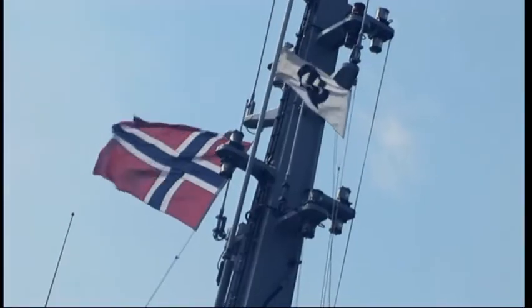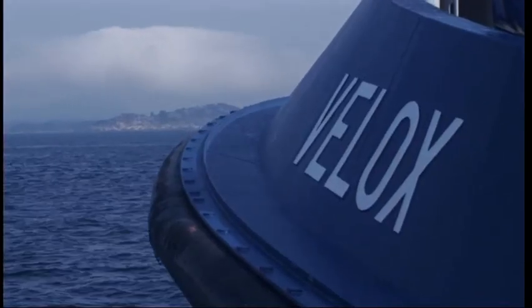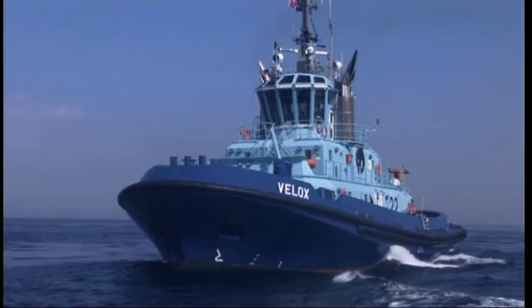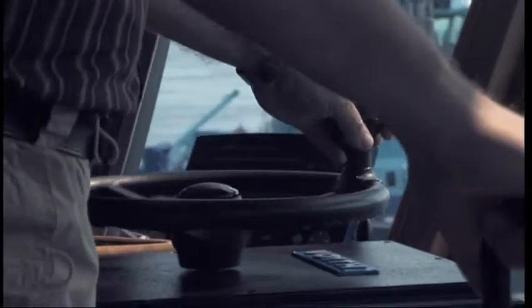Our service is organized in such a way that our customers can obtain spare parts within the shortest of times. Wherever you are in the world, you will always find a local contact for Voith Turbo Marine. This contact will ensure that your ship is back in service as quickly as possible.